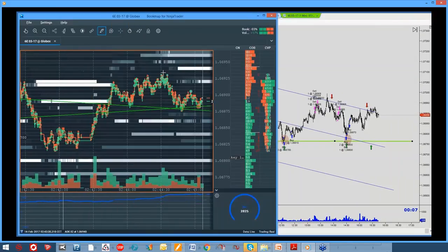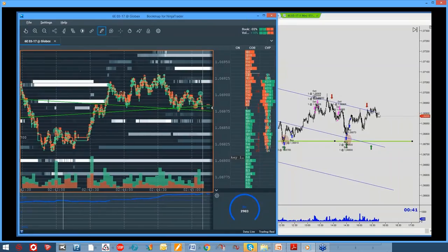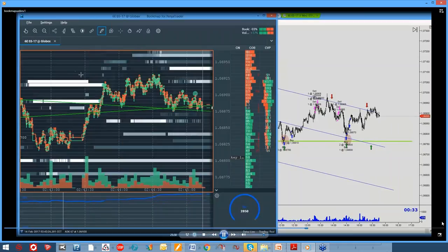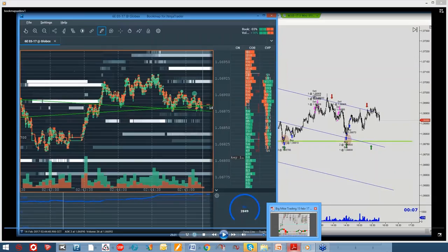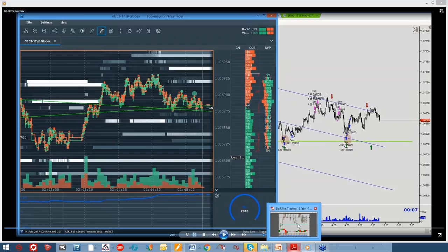Yeah, sure. No, great stuff, Ferran. Thank you very much. I really like the way that you're integrating the bigger picture. You know what you're looking for, and then you're looking for the confirmation in the book, and the book is showing it right there in front of you. That is the key for your entries, your exits, and your trade management there.